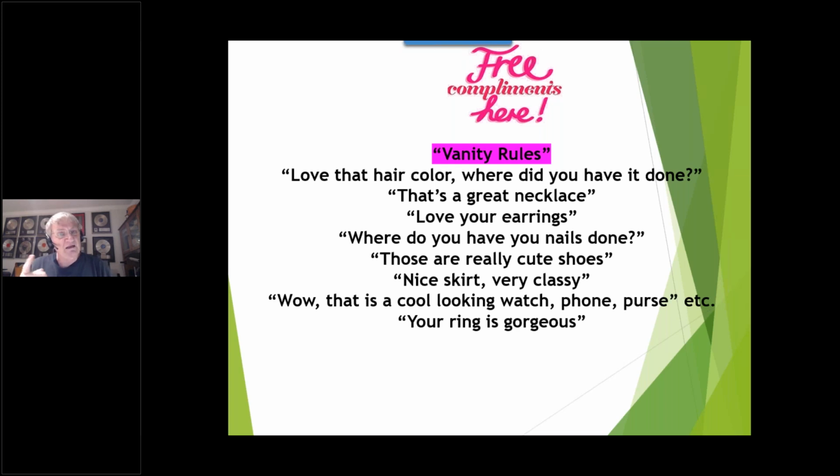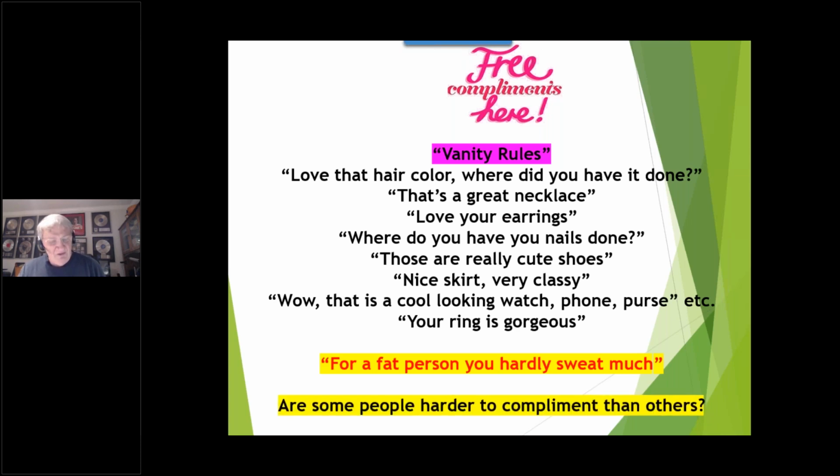I don't know about you, but when I invest in indulgence or that kind of a business and I'm putting money and time into it and people don't give a rip about me, I'm not really too crazy about going back there. Now, one I would suggest you don't use is for a fat person, you don't sweat much. I just had to say that. I mean, it's not exactly a compliment. Now, are some people harder to compliment than others? Yeah, they are. But if you look hard enough, you can always find a compliment.